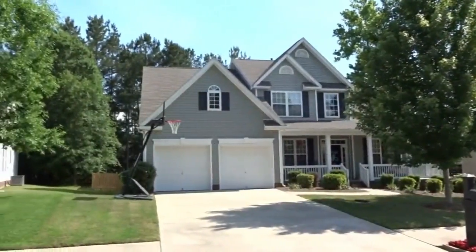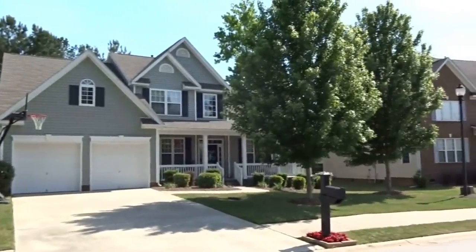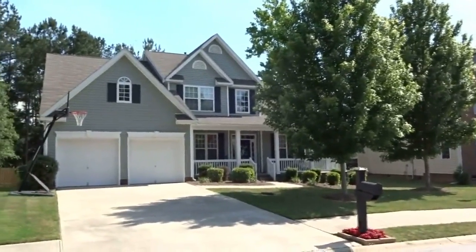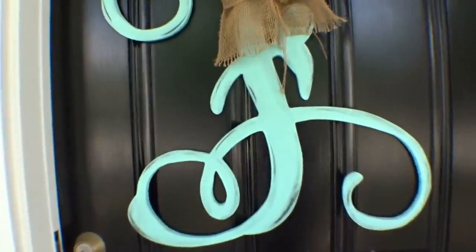Welcome home to 332 Beulah Lane. This 4-bed, 2.5-bath home is located in the desirable Chelsea Park neighborhood and zoned for the award-winning Lexington Richland 5 School District.